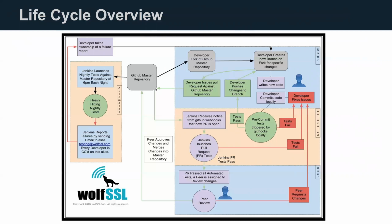Once a pull request is open, we use the GitHub webhooks to send an update to our Jenkins continuous integration server. Jenkins gets an alert that a new PR is open, and then launches a series of automated tests against the pull request. If those tests fail, then the cycle repeats.